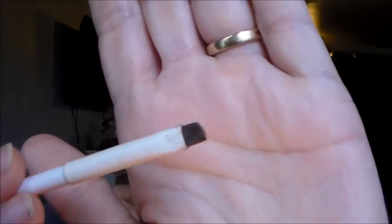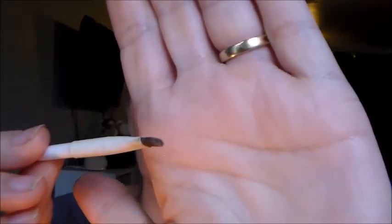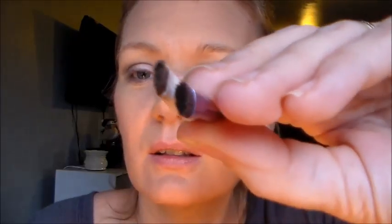So I have this Wet n Wild angle brush. You can see, sorry, it's just really thin. I also have a Real Techniques angle brush. You see that? The Real Techniques bristles, there's more of them. So I use this skinny one, and then I go into the very darkest shade, this black shade right here, and I just line my eyes with the dark.